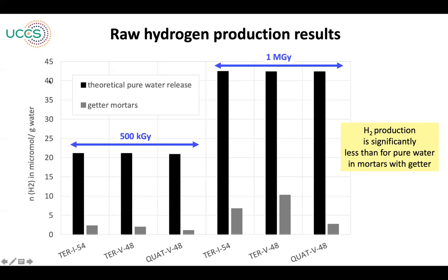micromole per gram water. But when you compare to the mortar added with getter here, the three formulations at 500 and here at 1000 kilogray irradiation, we have a significantly smaller hydrogen production.